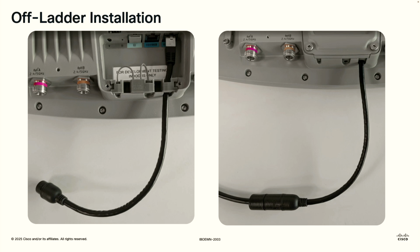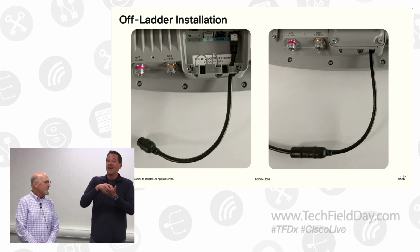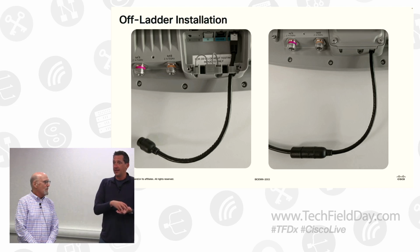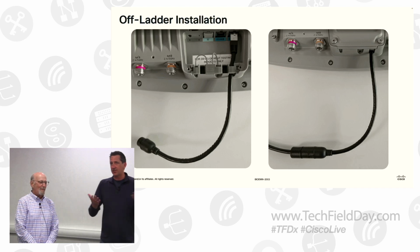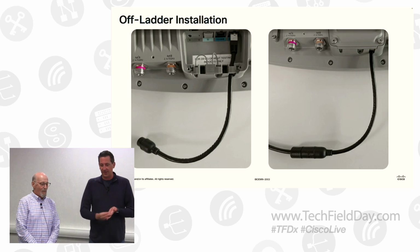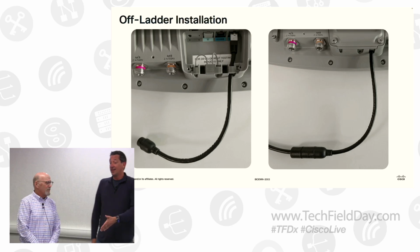It seems like a lot to manage. You've got to think about the cable being up there, right? I'm relying on a guy who's not really a Wi-Fi guy to be on a lift, 100 to 150 feet up in the air, to assemble this and put those glands and that door on correctly. That ended up being a bad idea. We lost a couple to water because it's hard to do it right. That's why we call it off-ladder installation. You don't want to be up in the air figuring this out.